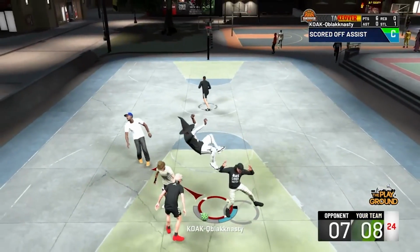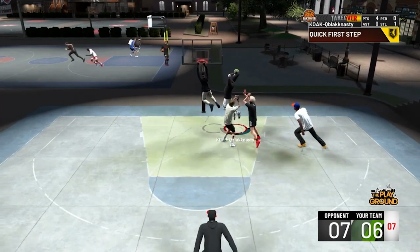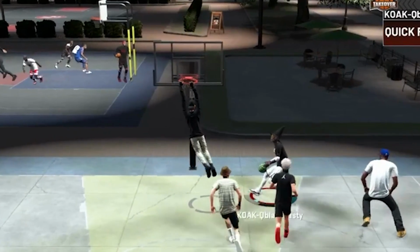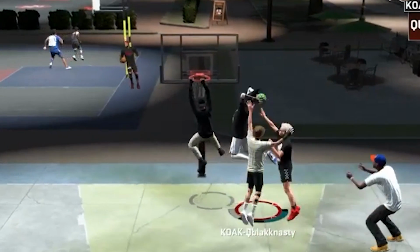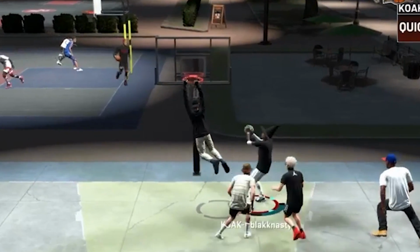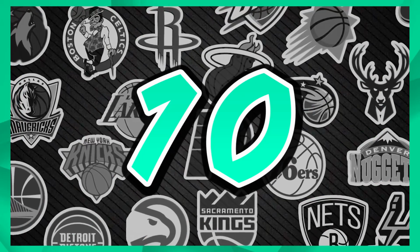But the next one is more of a glitchy dunk by Coke or Q Black Nasty. Here he is playing in park, and some guy is hanging on the rim, and yet he dunked it. Because the guy was already hanging on the rim, it glitched and he never really grabbed the rim. It was a really weird dunk situation. I've never seen anything like that. It was a regular dunk, but the fact that he was holding onto the rim and dunking while someone else was holding onto the rim was very odd, but kind of cool, and that's why I wanted to bring it into the honorable mention. Pretty sick.